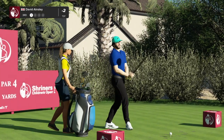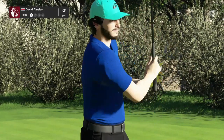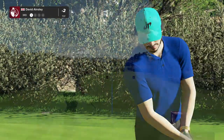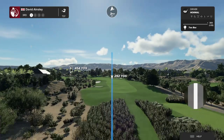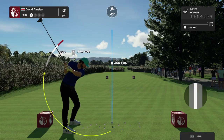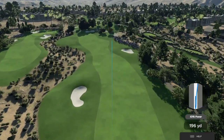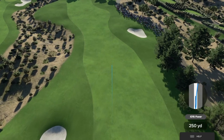The third hole at TPC Summerlin is a very strong par 4, measuring 492 yards. There's a huge ravine that works right up through the middle of this. It requires a very strong drive up the right half to go at this green in two. There is a big fairway to the left if you want to tuck over and get up and down for your par that way. Tee shot is looking good here.